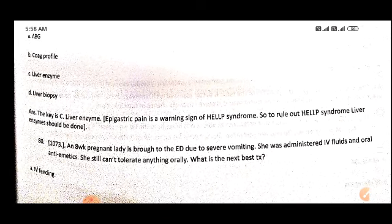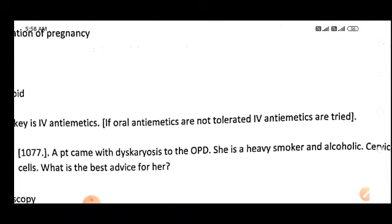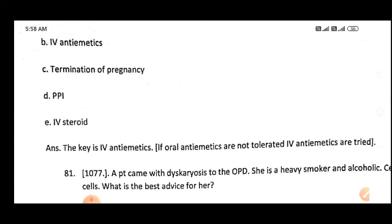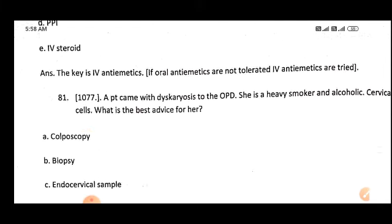An 8 weeks pregnant lady is brought to the ED due to severe vomiting. She was administered IV fluids and oral antiemetics. She still can't tolerate anything orally. What is the next best treatment? Give her IV antiemetics. If oral antiemetics are not tolerated, give IV antiemetics.